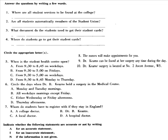Appointments for these are made through the nurses and are usually for the following day. Outside of these times, Dr. Kierans can be found at her surgery, which is located at number 2 Ascot Avenue, W5, very close to college. During your stay in England, you must register with a local doctor, and if you live in the London Borough of Ealing, you can register with Dr. Kierans.